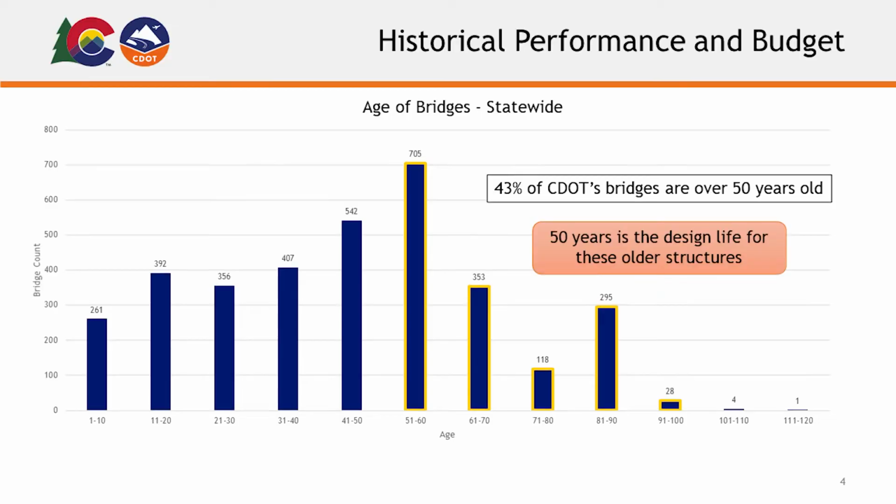But one of the other things that we're battling is just an aging infrastructure. Over 43% of our bridges are over 50 years old, and the design life for these older structures is 50 years. So we're forcing them to live past their intended life. And as they get older, as we all know, it takes more money to maintain them in a safe condition. That's just something that we're going to have to battle.